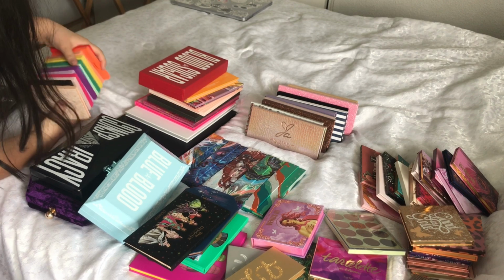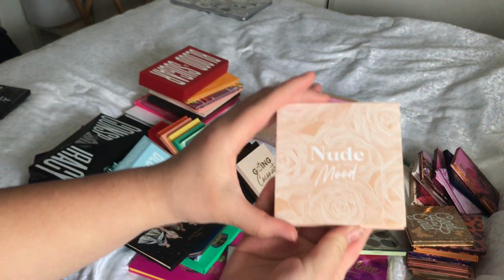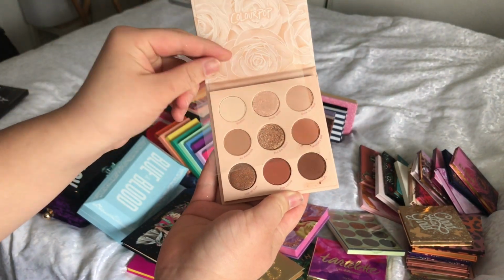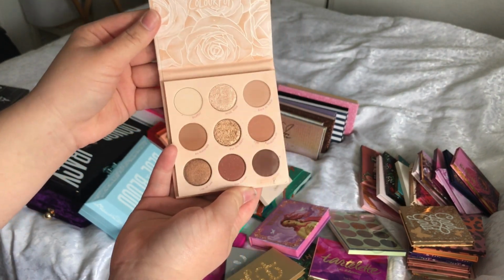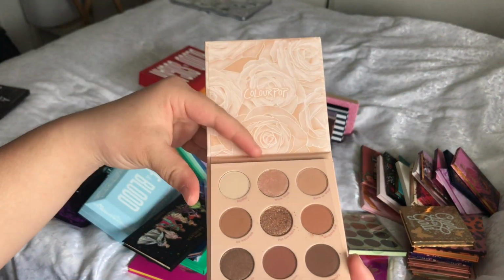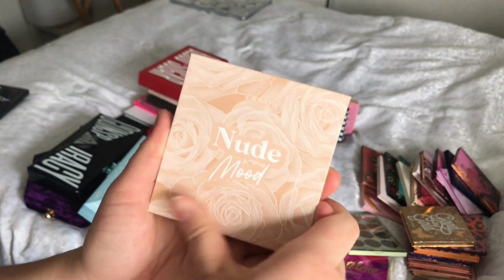Okay, now we have my rainbow. We're going to start with the Nude Mood. This is one of my newer 9-pan palettes from ColourPop. It's just a pure nude. I did use this palette. It is really pretty. I didn't even use it on me, I used it on my sister, I believe. I love it. It's nude and it's really travel friendly. Look how small it is. It has literally the perfect shades for me. I love this palette and I just got it dirty because I'm a mess.